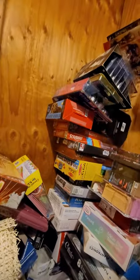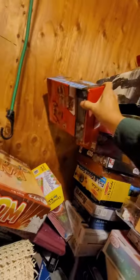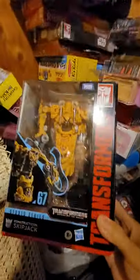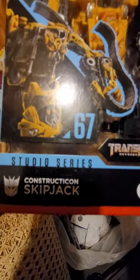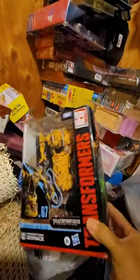Oh, we have more stuff up here, but let me get to the tower. That's the good stuff up there. I'll start with this one. This is a transformer, very popular. This is called Skipjack, I believe. Very popular transformer.